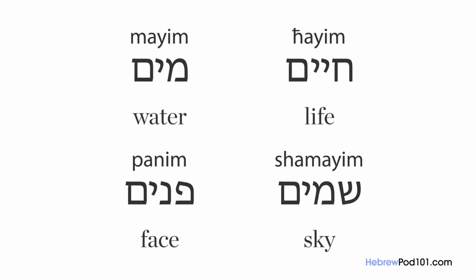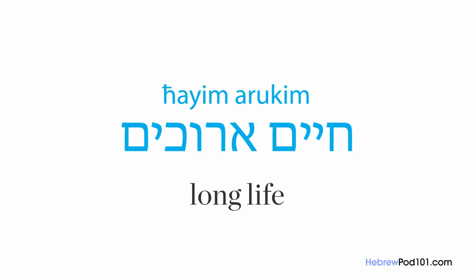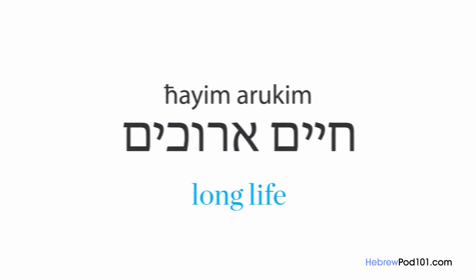The four main nouns that are singular but plural grammatically are life, chaim, water, maim, and sky, shamaim. In addition to the noun form, this lesson's question, panim. As you can see, all of these words have typical plural masculine endings, im. Grammatically speaking, these words are plural. They don't have a singular form, and the adjectives attached to them will take a plural form as well. Some examples would be Chaim arukim, long life.